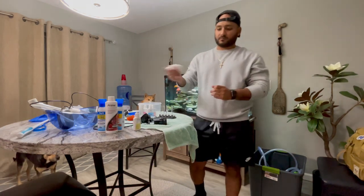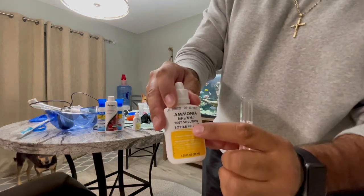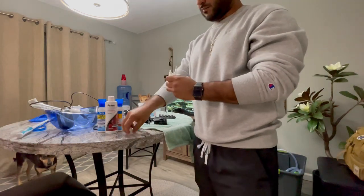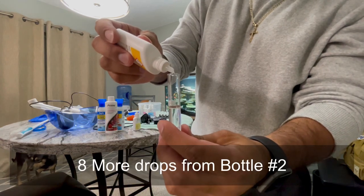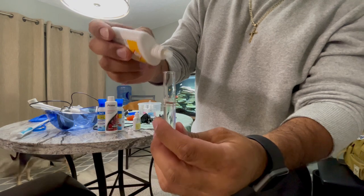Now I'll go ahead and take my second bottle, give it a good shake. And right there, it'll tell you bottle two. And I believe it's about 8 drops for ammonia specifically. So we'll count these drops. 1, 2, 3, 4, 5, 6, 7, 8, maybe. There we go.